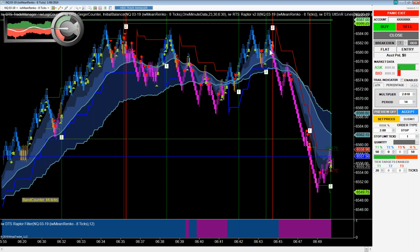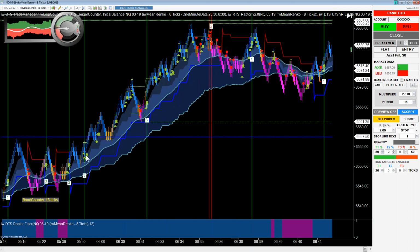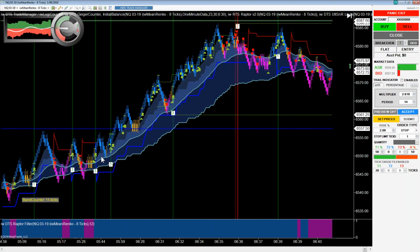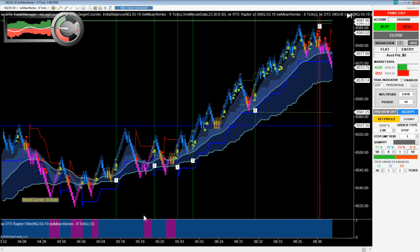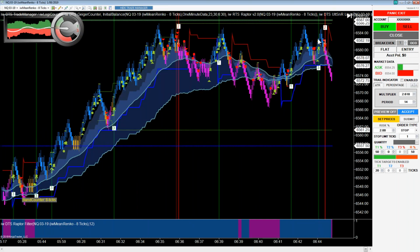So compare this number 3 signal that produced right here, and I'm sorry the chart's all scrunchy, with these number 3 signals where the market was already in a trend. Now, I think the answer is fairly obvious that this number 3 signal can be taken with greater confidence than this number 3 signal back here.